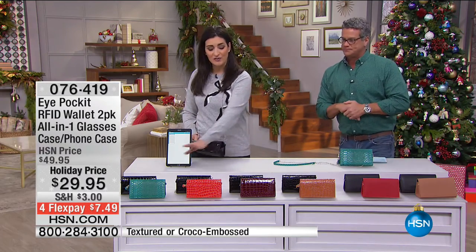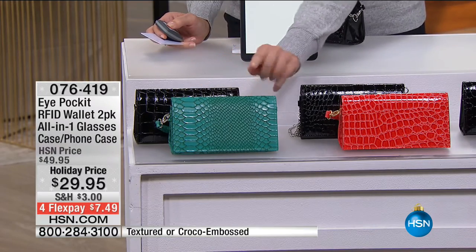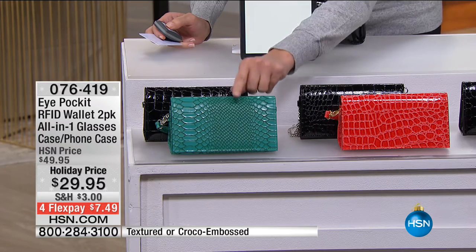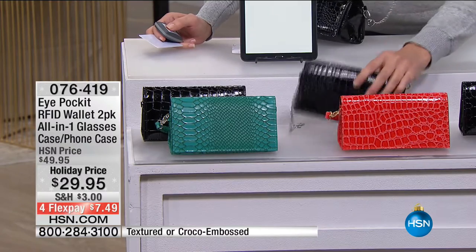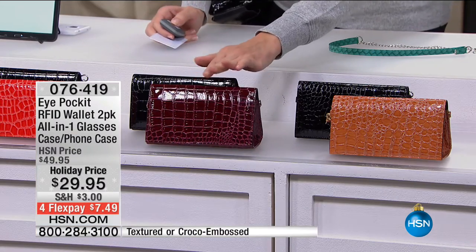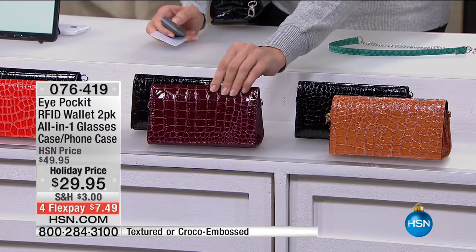Okay, so we have two styles. You have the Croco style, and then you have the Smooth or Saffiano style. So we're going to start with the Croco style. This is a teal. We just launched that this year. It looks a little bit like an ostrich. It's very rich and gorgeous. And of course, it comes with the Croco black right there as well. Then you have the orange-black combination, and then also launched brand new this year is the burgundy and black combination.